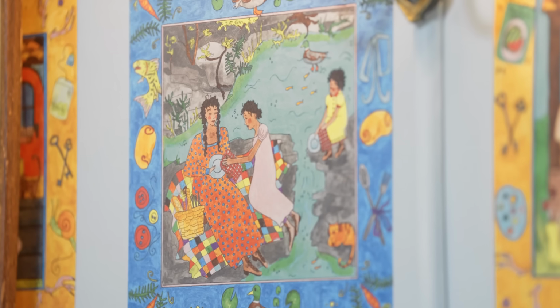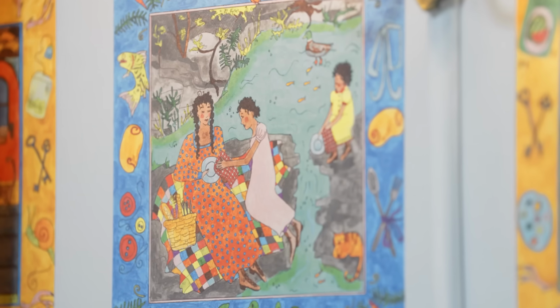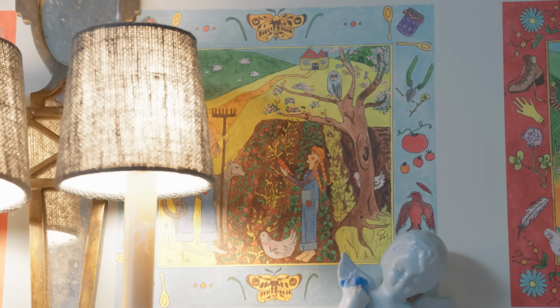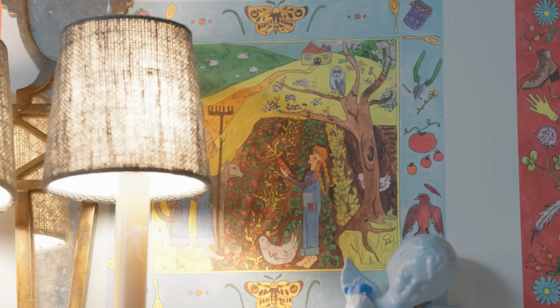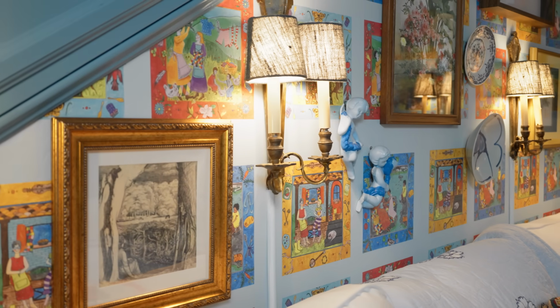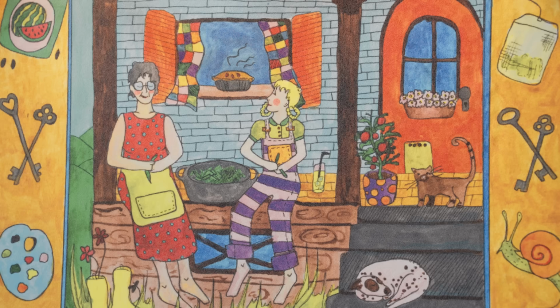For example, there's one where they're in the water. That is a picture of the swimming hole that I was baptized in. Or this one right here, this is gardening, which is something I did almost every single day with my grandmother growing up. It's like the ultimate kind of coming home to myself, because where I'm from, it's very, very beautiful. It's like heaven on earth in certain places.